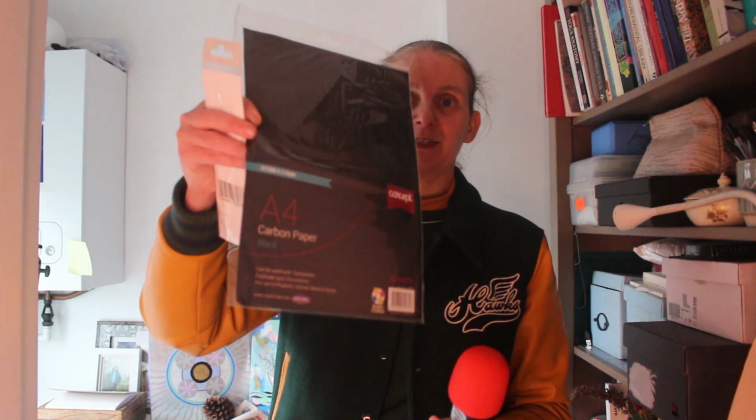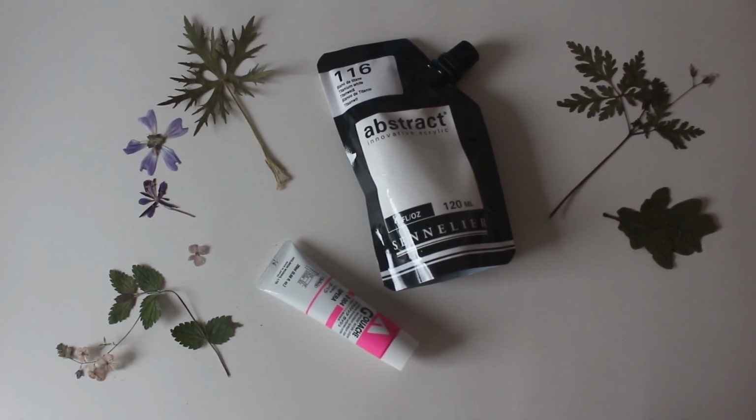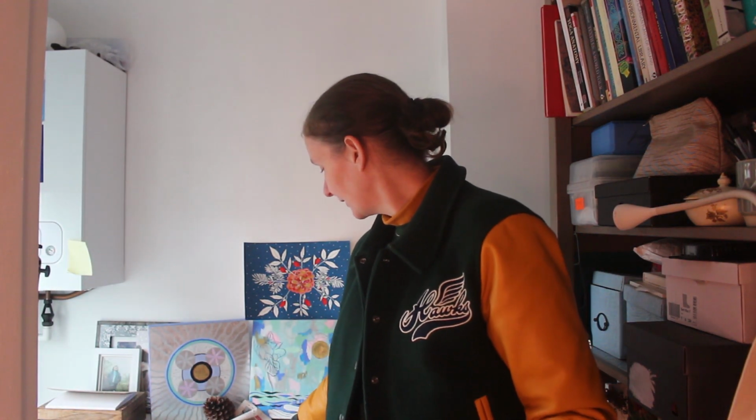So in Evans I got some carbon paper and white paint and some luminous pink paint. Holbein luminous pink. I just love the Holbein paints. I just love them. Now I picked up a few canvases for one of my art classes, and then in the craft studio I picked up a packet of pans for watercolors.